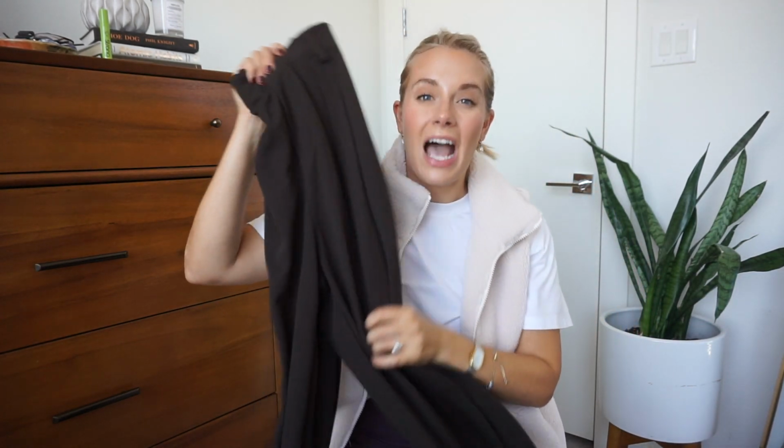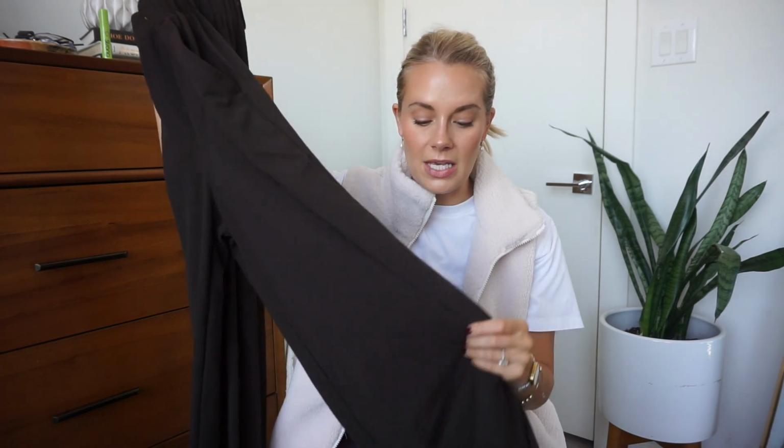So these are definitely a pickup, whether you're a casual dresser like myself, similar in style, or you're somebody who goes in the office every day, I think you would totally benefit from these. And they're so comfortable. They literally feel like sweatpants, but they look like trousers. So yeah, that is it.